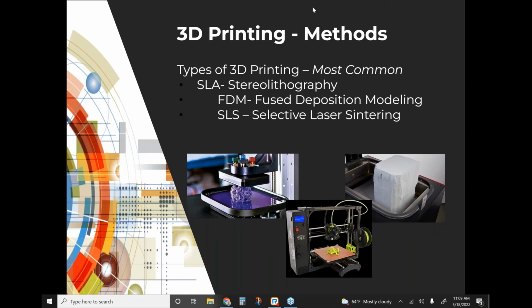SLS, or selective laser sintering, is 3D printing that uses high powered lasers to sinter small particles of powder into solid structures. SLS uses a nylon powder material for printing. The benefit is that the powder supports the parts during the printing and eliminates the need for dedicated supports. It's a popular choice for engineering because you can get end use printed products with a lot of functionality straight from the print. So these are the three most common methods of 3D printing you're going to see here today.